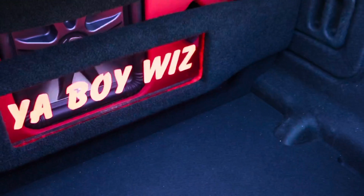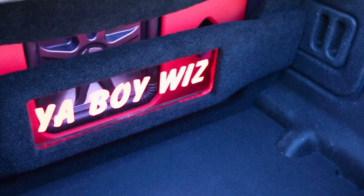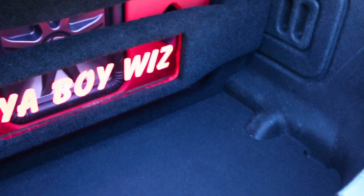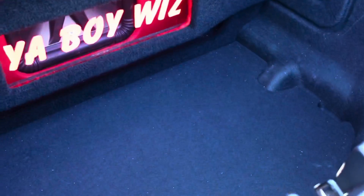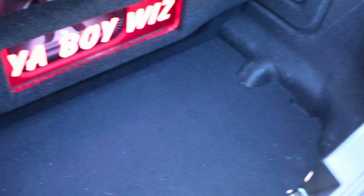But this is what people complain about. I'm trying to get the sun out your face. But this is what a lot of people complain about. They said the trunk is too small, blah, blah, blah. For me, it's perfect. I wish I had a bag that I could put back here and show you guys, but it's not that bad to me. So that's why I said I'm just going off of overall opinion on this. Like I said, if I had a problem with the trunk, I wouldn't even got the trunk done.